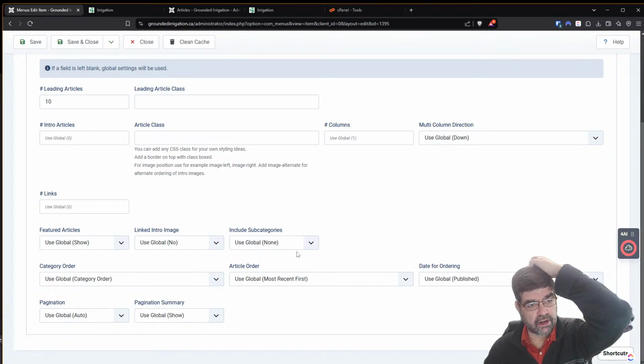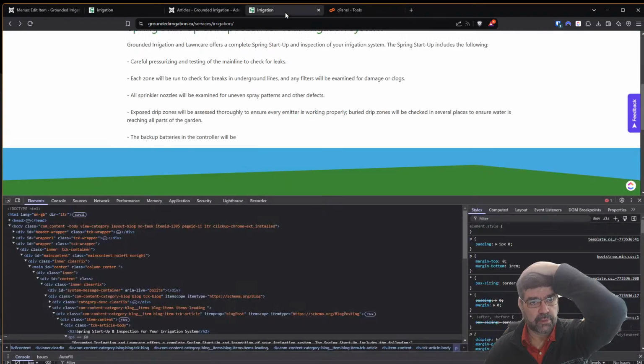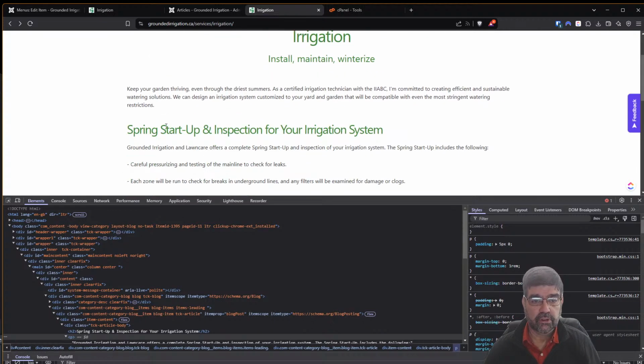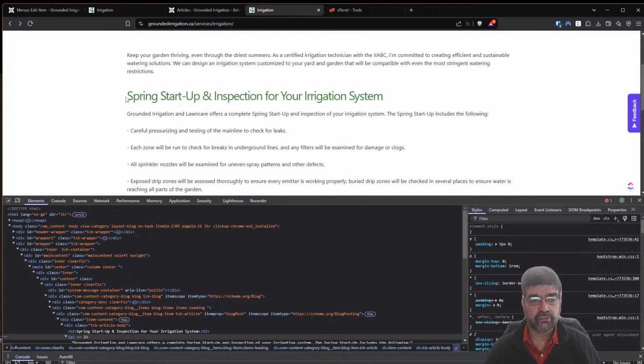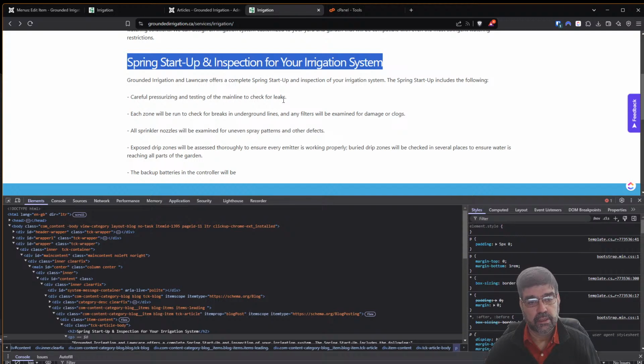Yeah, the link is not to the article. Oh, I see what you're saying. But see, we have services irrigation there, and up here, services irrigation. So it is this menu item that's displaying it. The tricky thing is that even though this is the only article in the category, we have it set up so that when other articles are added, it will add them as well.